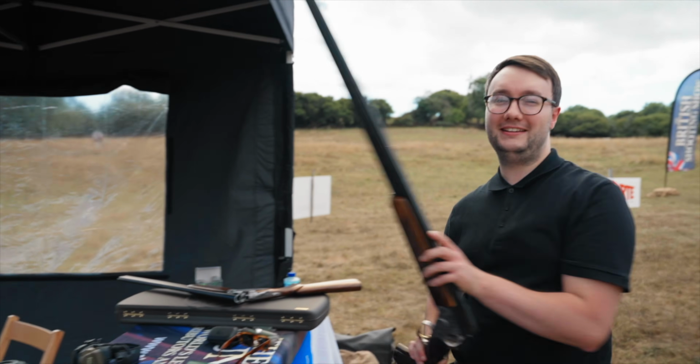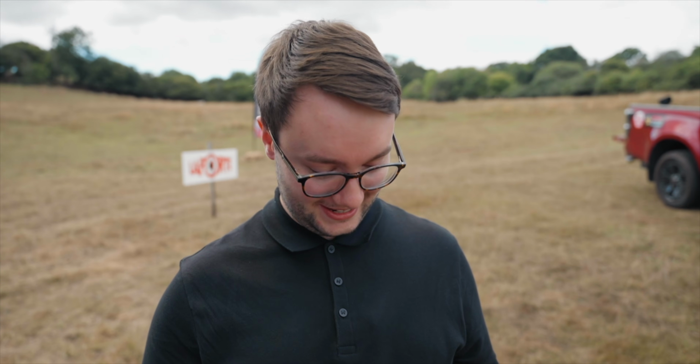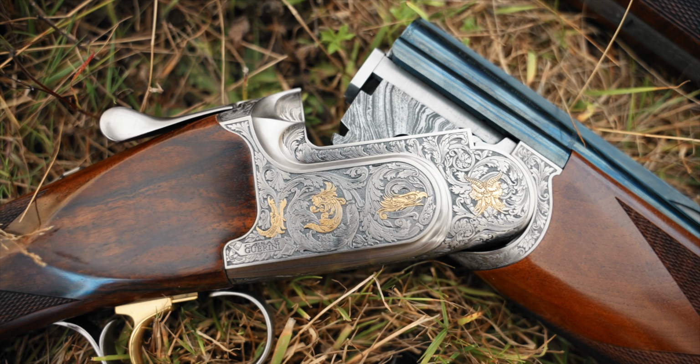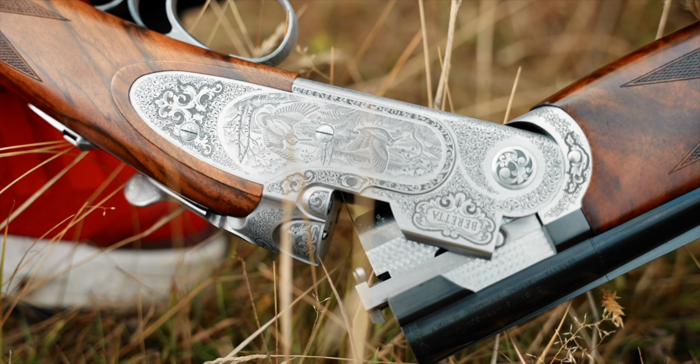A Caesar Guerini Invictus 3. I've actually cheated a little bit and gone for a sporting model. Who doesn't shoot game with a sporter these days? So you've got the Invictus action on there. One of the reasons why I picked this is because I absolutely love the engraving. It's an Acanthus scroll with gold inlaid medieval creatures in there. I think I fancy my chances.